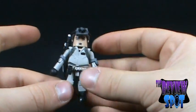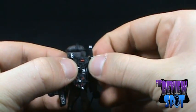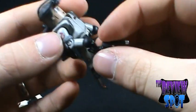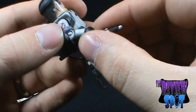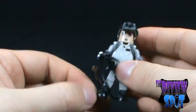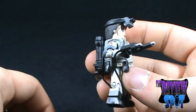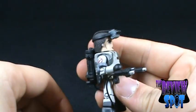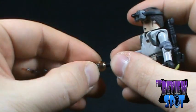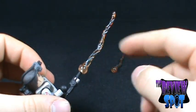Ray has the exact same proton pack, which is the same on all the Ghostbuster Minimates. You can pull the wand off here, and you can peg it into his hand. There you go. And as I mentioned with the other reviews, I prefer to have the wand below his hand instead of at the top, because if you have it on the top, it looks like a ray gun. I think the wand makes more sense to have at the bottom. They also do include the proton streams, which, if you've seen my review of these, is nothing new, but it is neat that you can have the proton streams from the wands.